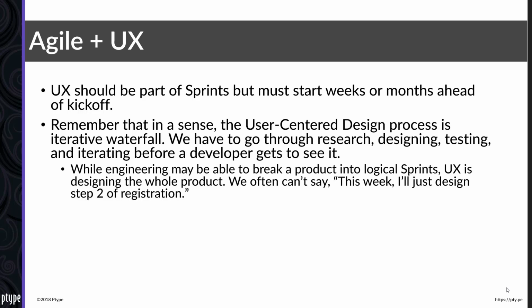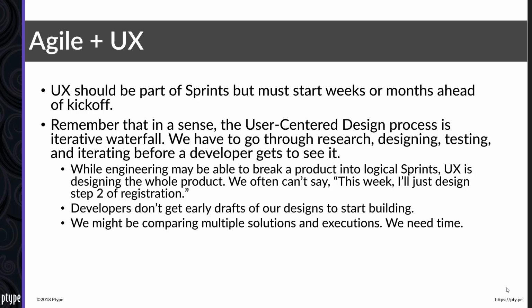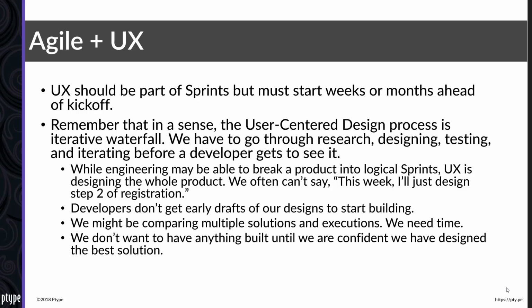While engineering may be able to break a product into logical sprints, UX is often designing the whole product or feature. We can't really say, this week I'll just design step 2 of registration. And developers don't get early drafts of our designs to start building. We might be comparing multiple solutions and executions. We need time. We don't want to have anything built until we're confident we have designed the best solution.